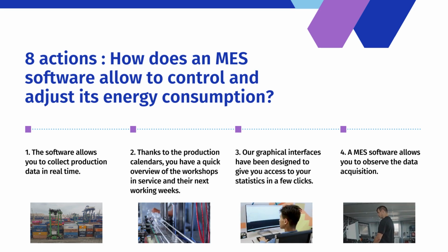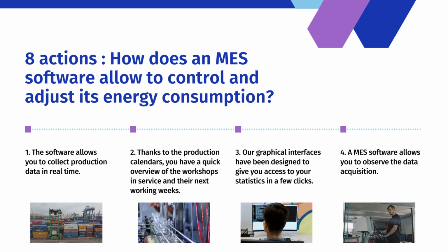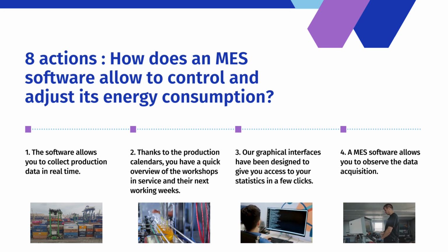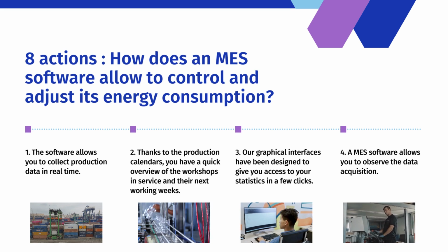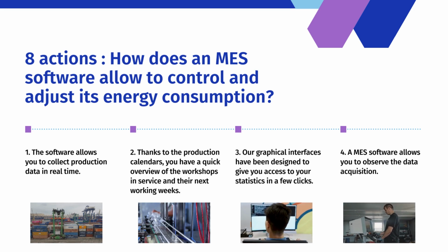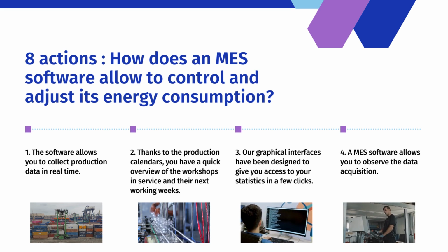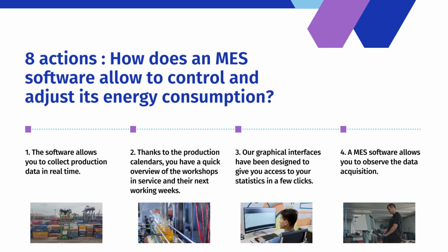2. Thanks to the production calendars, you have a quick overview of the workshops in service and their next working weeks. At the same time, you have an overview of consumption per workshop, per type of production, and per machine or tool. 3. Our graphical interfaces have been designed to give you access to your statistics in a few clicks. Thanks to the tables and infographics at your disposal, you will be able to know which energy or combination of energies has been used by your production.